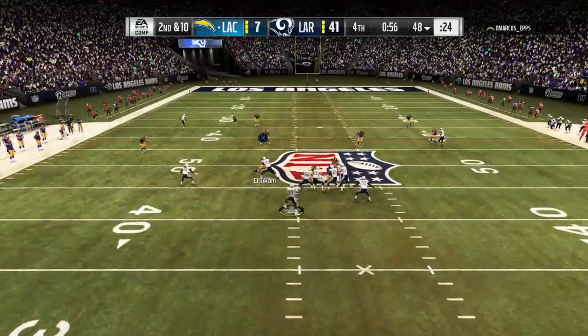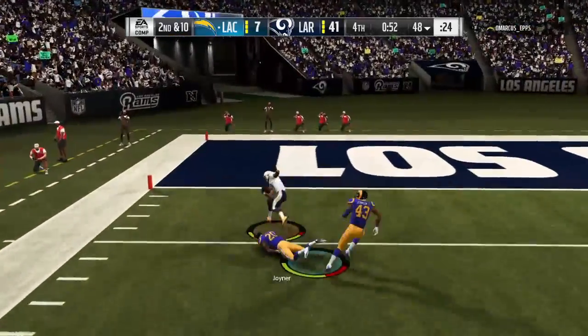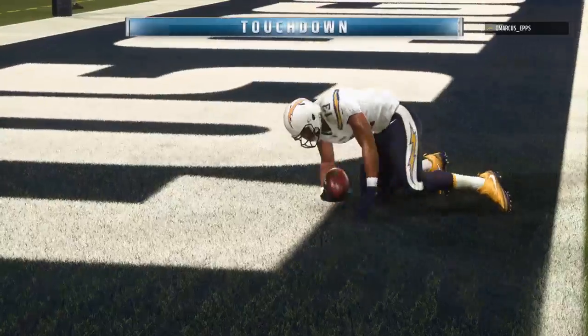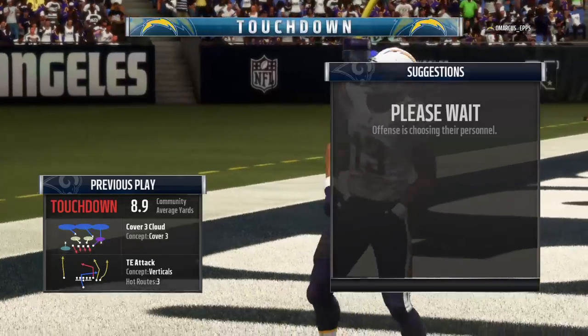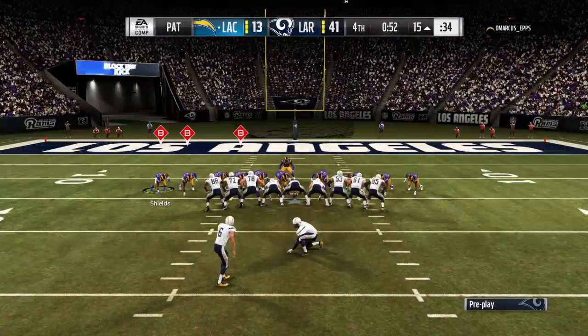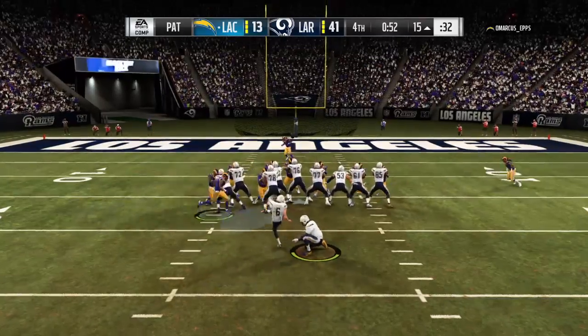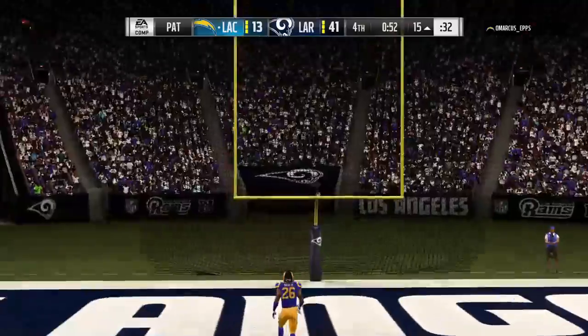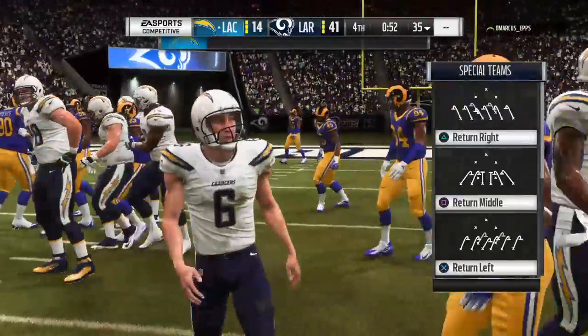Rivers now on 2nd down. He's going to let it fly. Got a man. It's caught inside the 10. And he takes it in for a Charger touchdown. Keenan Allen, 52 yards. And the Chargers, they're able to cut into that deficit. Sturgis adds the PAT, and that will shave one more off this lead.